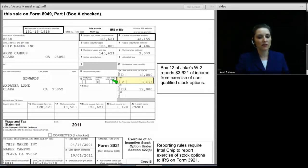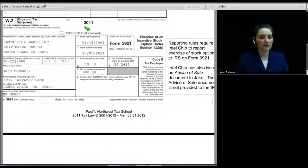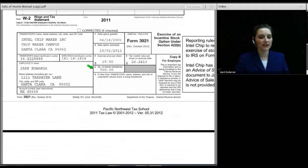So his payroll in boxes 1, 3, and 5 has been grossed up as a result of these options to that amount of money. Then we have a 3921, which is just telling the IRS that the options were exercised, the exercise price, the fair market value, and the number of shares exercised.